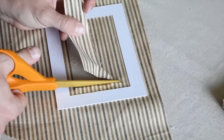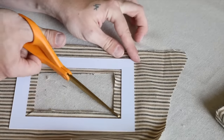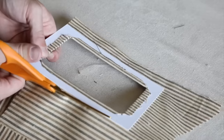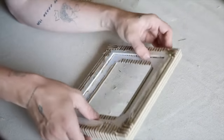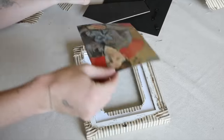For the mat, all you have to do is wrap the interior section. So doing the same exact thing by cutting away from the edge about a half of an inch, snipping the corners, and then just folding those edges over to wrap the inside. And then for the mat, you can just cut away the edge because it's going to be concealed on the inside of the frame. So popping that in right there, and this is how that looked in the end with the mat, and then adding in the art as well.